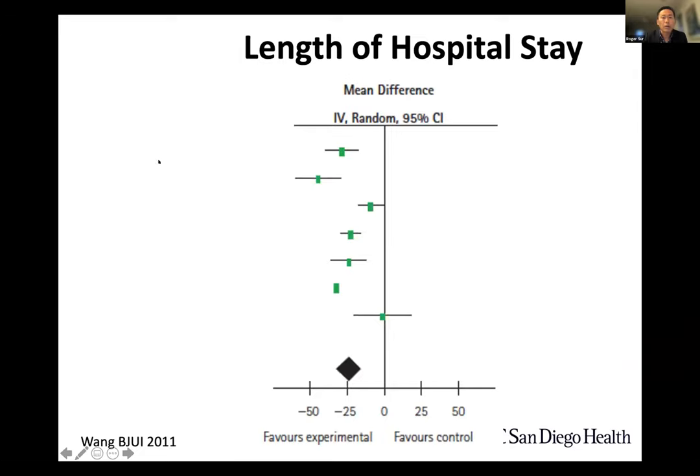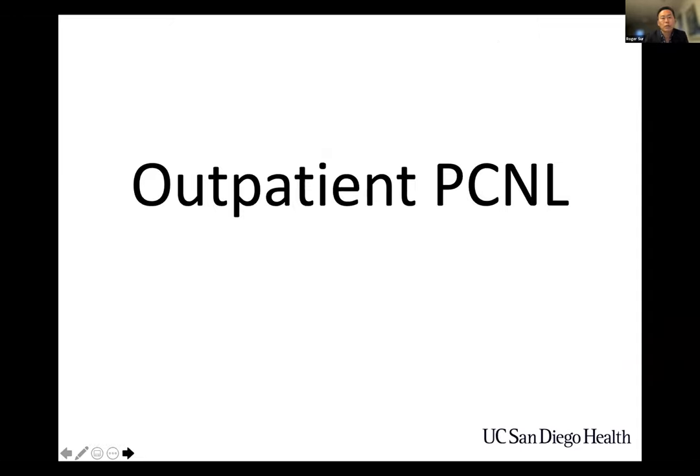Okay. Length of hospital stay is shorter with a tubeless as well, right? Patient doesn't have a bag coming out of the back, they can go home sooner. So the next thing I want to talk about is outpatient PCNL. Patients going home the same day after surgery. This is kind of a newer concept and still has not been adopted widely throughout the United States and definitely not throughout most other countries for other reasons, but I want to talk about it.